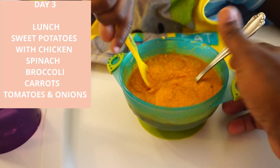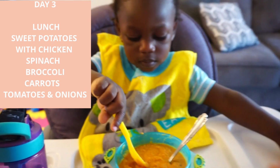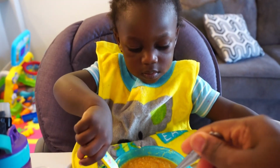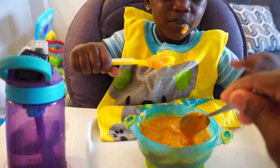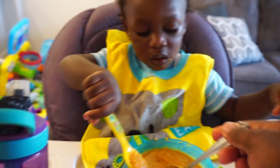For lunch, I made one of his favorite meals that I've been making since he was probably 11 or 12 months. I don't even remember, but I've been making this for a long time and he loves it. Every time I change it up, I add different vegetables, especially on days that I'm very busy. This is something that I give him.